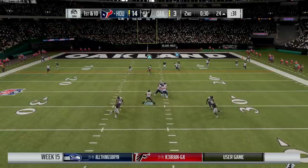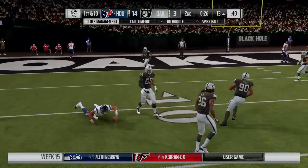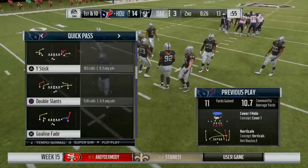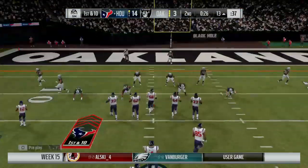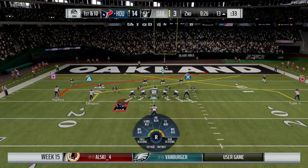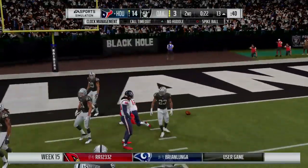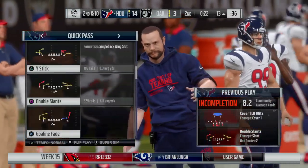On first down, Watson buying time to his left. And avoids the contact by sliding. Now the Texans will use one of their 2 remaining timeouts as they'll stop the clock with 26 seconds to go until halftime. From the red zone now, Watson. That is incomplete. Former Buckeye first-rounder Gareon Conley there to knock that away.